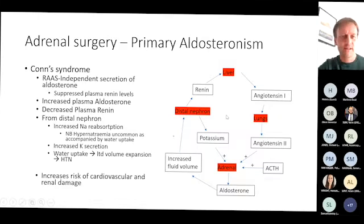This horrid slide is the next bit, really. It's about Conn's syndrome, which is excess aldosterone. So Conn's syndrome is the independent secretion of aldosterone, which is not controlled by the classical axis of the renin-angiotensin-aldosterone system. With the increased aldosterone, that acts on the distal nephrons in the kidney. And I don't know about your exams, but we always ask about where in the kidney these things act, and it's just memorizing it. It makes no difference day to day what we do, but it's just memorizing that.